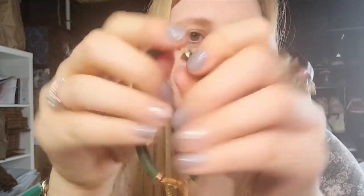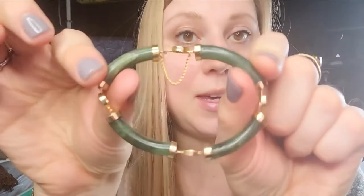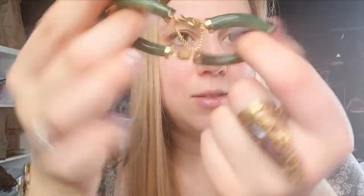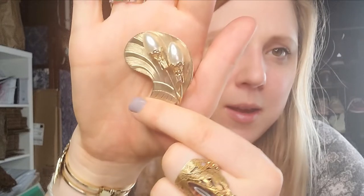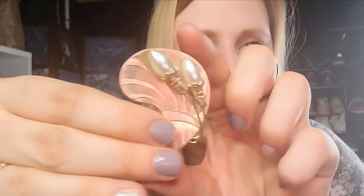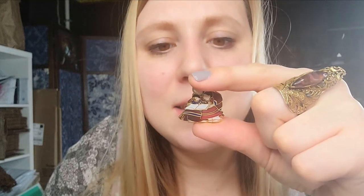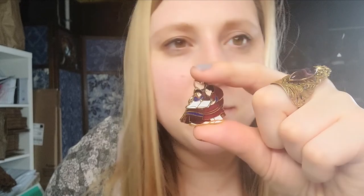This I'm going to be testing to see if this is real jade. It doesn't feel that cold, but I did get my Presidium gem tester, and this looks to be real jade. So there's that one. This one I thought was interesting. It is not marked, but it's really nice quality and really great condition. Really unique looking. Here is a little cloisonné family reading together. It says Barbara Lavelle. And it's a little pin.